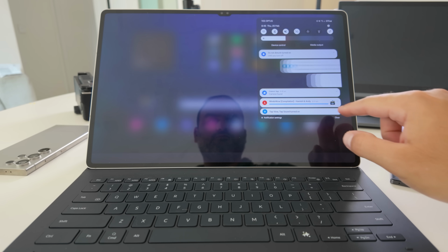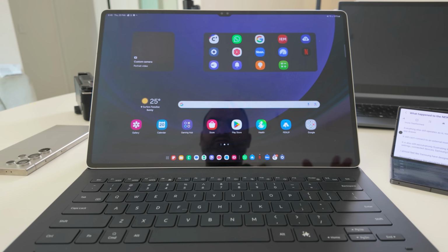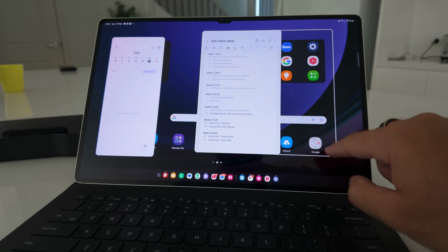When you're in this environment for New DeX, everything else still operates pretty much exactly the same. You still have your quick panel. You still have your expanded quick panel. All your home screens are laid out exactly as they were. There's no real difference. It's as if you're in One UI, just with a layer of freeformity and a slight sprinkle of desktop stuff in it.